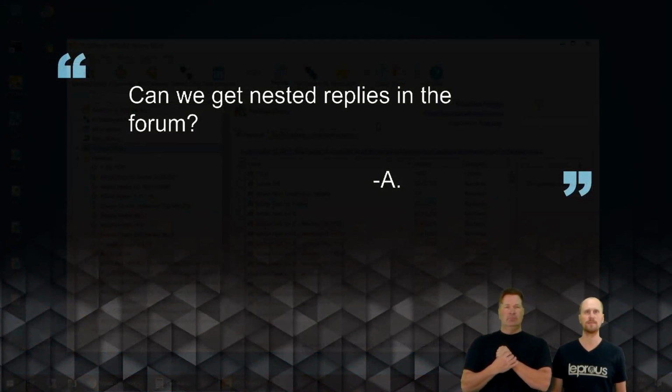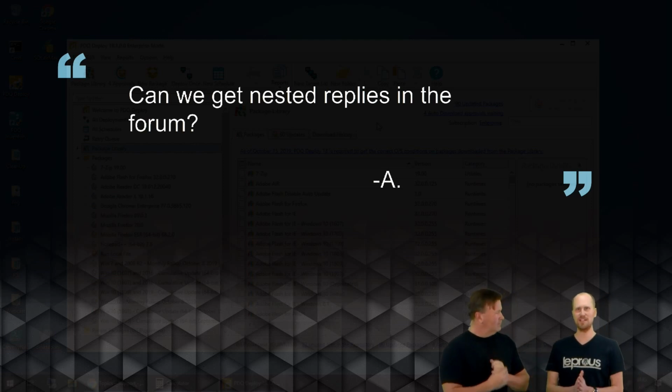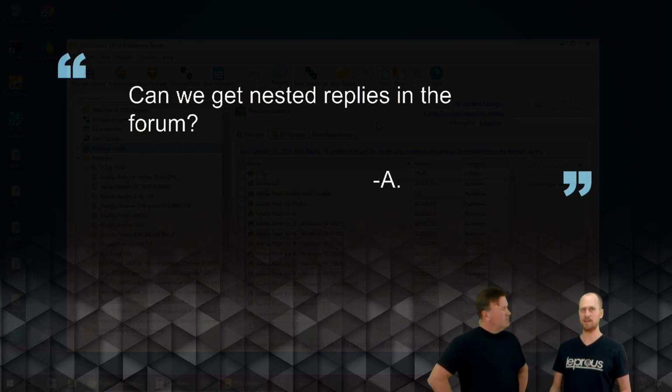Got another question. Dear Stephen and Lex, can we get nested replies in the forum? Sincerely, A. That is a good question, because that was one of the features that we really liked about the previous support site, something that we did in our custom solution.